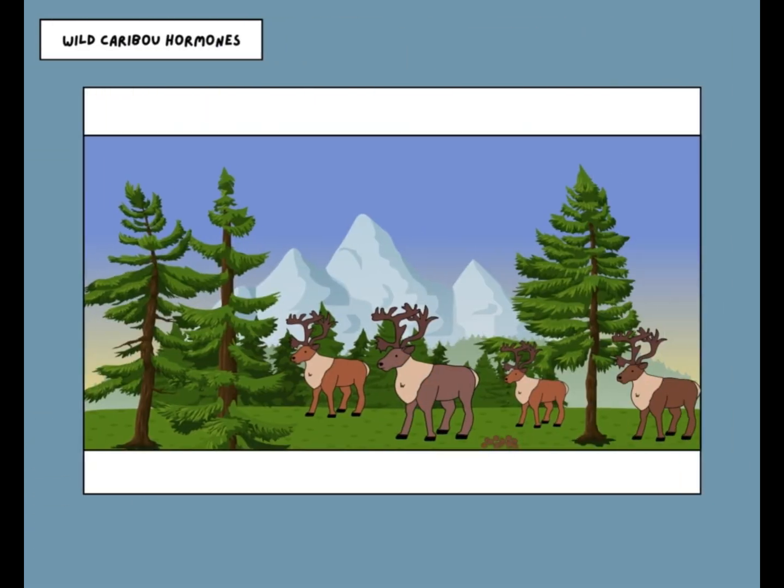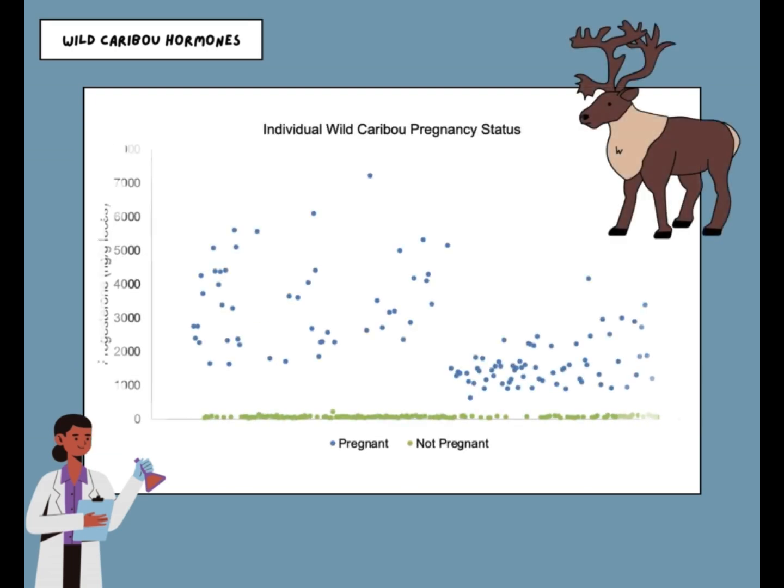So, how does this apply to conservation efforts for animals in the wild? Once we understand the basic reproductive physiology of a species, we can use these tools to non-invasively monitor wild populations. For example, field biologists track and monitor threatened wild caribou herds across Canada. By collecting a single fecal sample, we can tell them if an animal is pregnant. Although they might not know which individual a sample came from, this information is useful in understanding population dynamics of the herd as a whole and helps us to determine if birth rates are changing over time or being affected by changes in their environment.